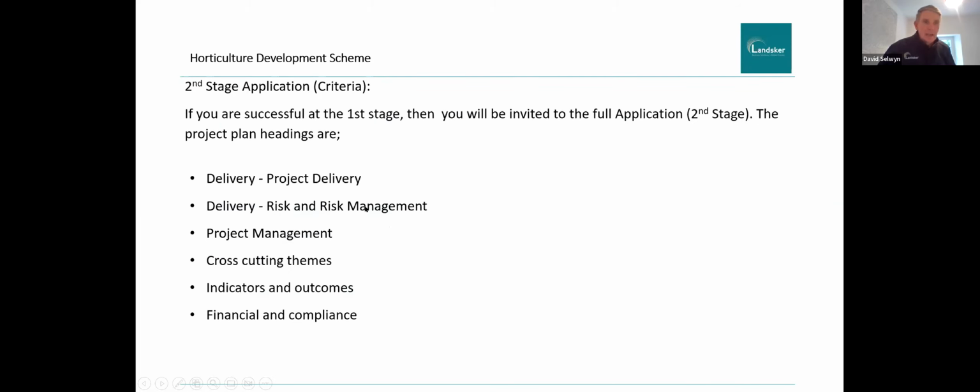And then the second stage application. So if you're successful in the first stage, then you'll be invited to the full application. Like I say, they invite you through RPW online. They don't just assume that if you've gone through the hassle of making a second stage application, you're okay for them to read it. You have to physically give them permission to. And then there are these sections: project delivery, a risk and management question, project management, cross-cutting themes, indicators and outcomes, and finance and compliance. I will go through each of these in more detail in a second.